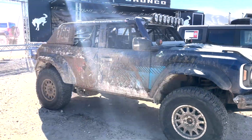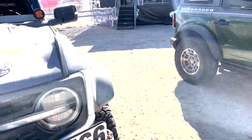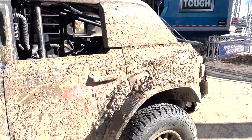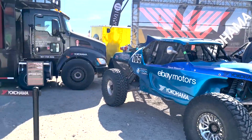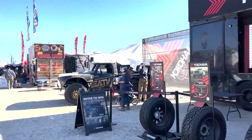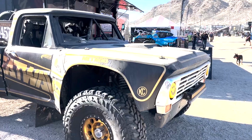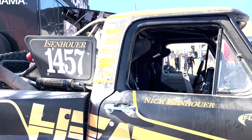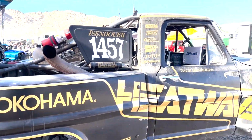Here's the Bronco Raptor that Ford put through the Baja 1000. Haven't even washed it. It's been all the way down the peninsula, and then it's been in Detroit. Dave Mason Jr.'s Class 1. And you got Chris Eisenhower's 1450 truck. Eisenhower switched from BFG to Yokohama, so that was big news for their race efforts here at KOH. Got to see this truck in action at Rage on the River in Laughlin, Nevada back in 2022. He actually rolled it there and has since rebuilt it and brought it back to its former glory.